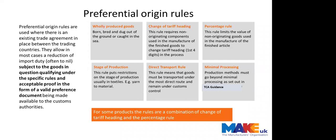Failing that, there is a percentage rule which may or may not be included. This limits the value of what is described as non-originating goods used in the manufacture of the finished article. It looks at the type of goods that are being imported and what the end value of those finished goods is when they're sold on. They may qualify under that percentage rule, given the Ex Works price and the value of the non-originating goods in there. Then you get into some slightly more complex areas, stage of production, especially for yarn to material, where you have a supply chain with various different processes being carried out even in different countries. There are some specific rulings on that.